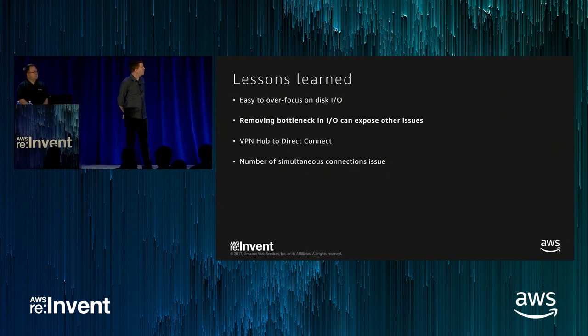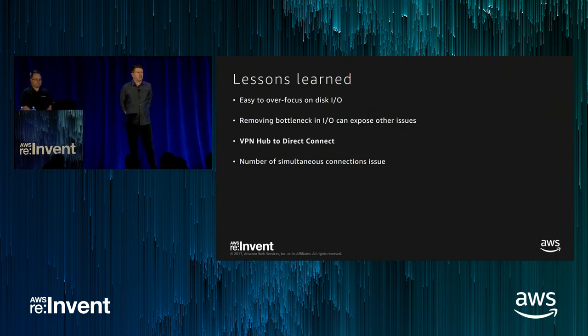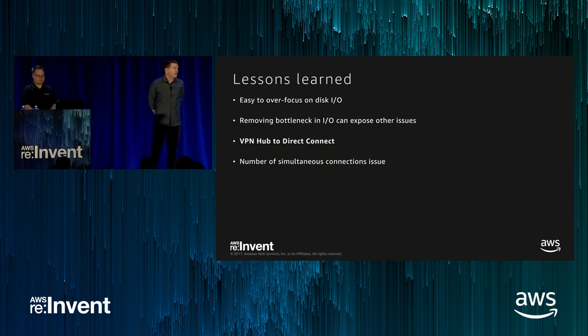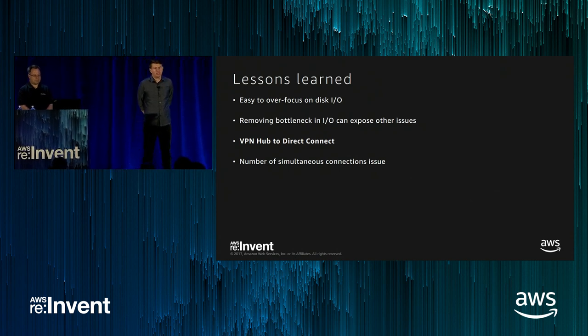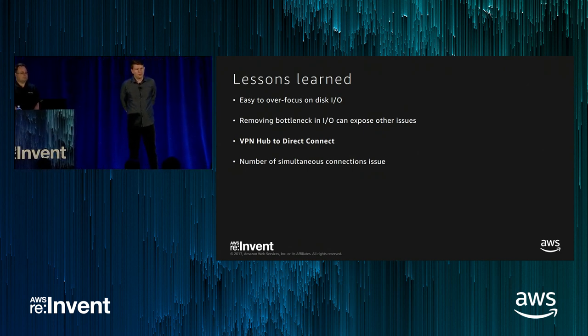I mentioned earlier that we have redundant Direct Connect links connecting to our backbone network. Well, that was not always the case. We used to have VPN connections over the internet. And those network connections proved less reliable than the actual storage and would often become a bottleneck themselves. So as we encountered those bottlenecks, we had to work with our networking teams to deploy Direct Connect connectivity. And particularly, we operate in US East, so getting that in US East was a big one.